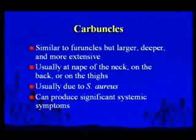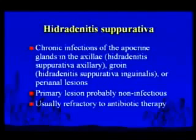Any questions about carbuncles? They're deeper, nasty carbuncles. There is an infection that you'll see on the wards. It's not too common, but it happens, and you need to know about this. Hidradenitis suppurativa. Hopefully none of you have that.